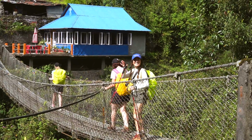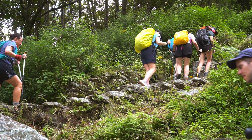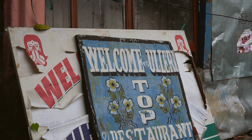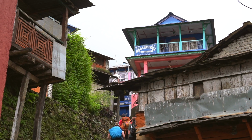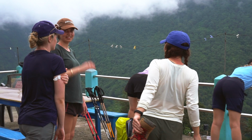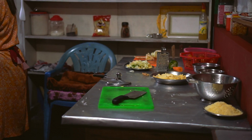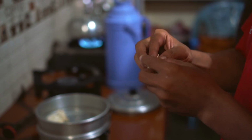So the terrain after lunch was mostly loose gravel, gradual uphill, and then it quickly turned to steep stone steps as we entered into the town of Uliri, which is where we stayed at our tea house for the night called Kamala Guest House. These are little locally owned accommodations, and it's the only kind of accommodation that's available throughout the trek. When we arrived, we ordered our dinners immediately because everything's made fresh to order, so it can take a little while to cook.